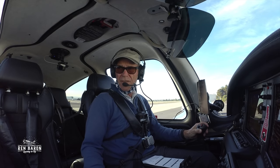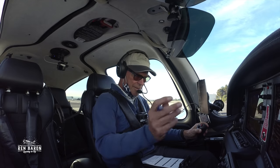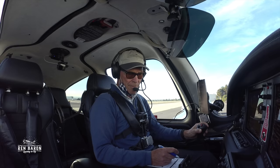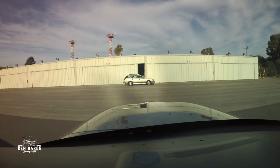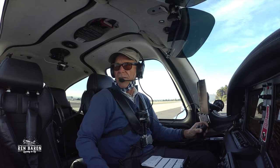Okay, now let's pull up ground. Santa Monica ground, Cirrus 768 Foxtrot Sierra, northwest parking with Uniform. I'd like to taxi to the Alpha 5 run-up and also pick up my IFR flight plan to Lompoc. Cirrus 768 Foxtrot Sierra, Santa Monica ground, taxi Alpha 5 run-up via the Alpha. Alpha 5, to, yeah, Alpha 8, Foxtrot Sierra, thank you.